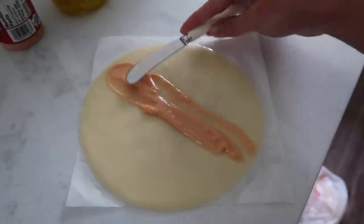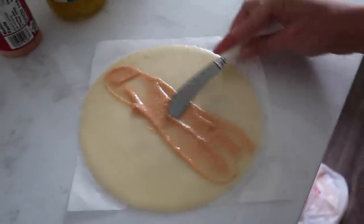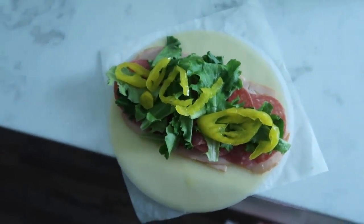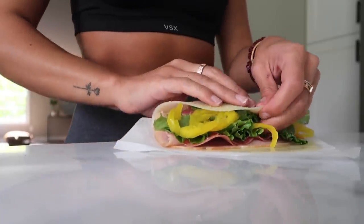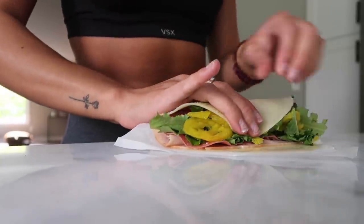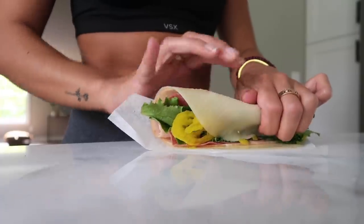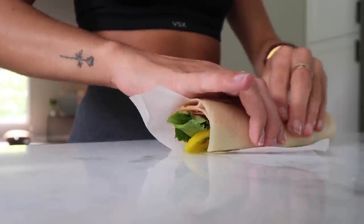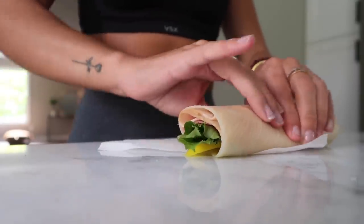I know the sauce is really good though because I tried it the other day. It's so good. Looking good. Now let's see if we can roll it. Okay. We don't know how stiff this is. I don't want to pull too hard. Oh, well this is actually turning out really well. This is really good. I love cheese, so this is perfect. I don't miss the tortilla.